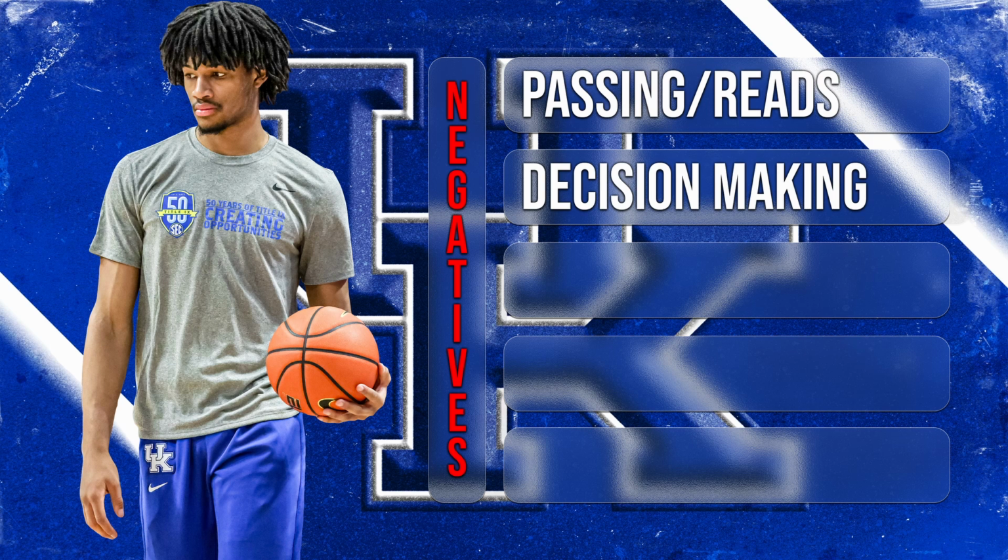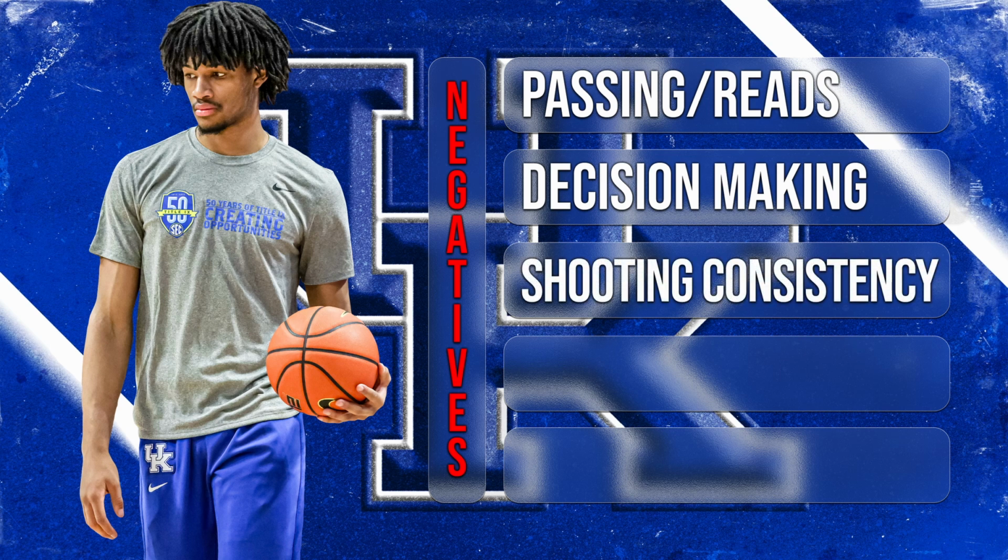Much like the first negative, a lot of this is due to inexperience, but Sharpe has a tendency to force some tough shots and force some passes that might not be there. The third improvement area for Sharpe is his shooting consistency. While he's shown some ample flashes of being able to hit tough three-point looks, he's still not fully consistent yet as a three-point shooter, and he has the tendency to be a bit streaky.